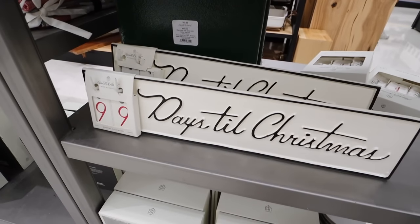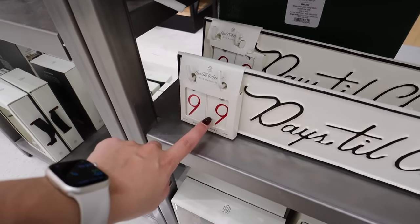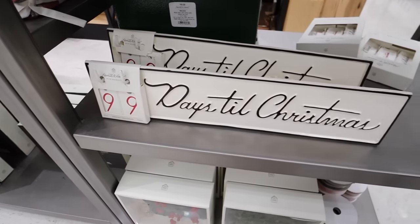For $24.99, here is the Days Till Christmas countdown calendar, and then it does just come with these little metal plates that you can change out.